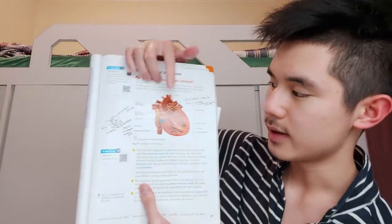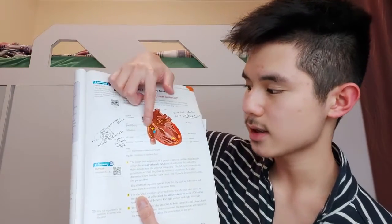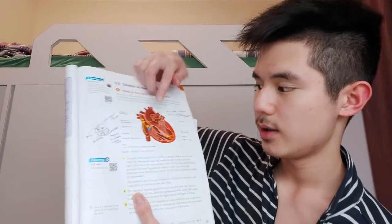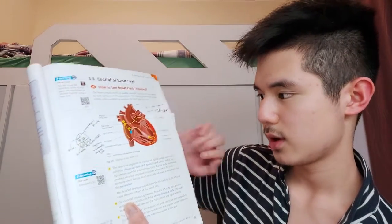The heart. Right here you got the SA node, aka the pacemaker. It sends a signal to the AV node, which sends a signal to the muscle down here, and it contracts. And it pumps the blood out.